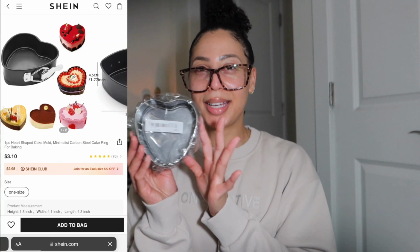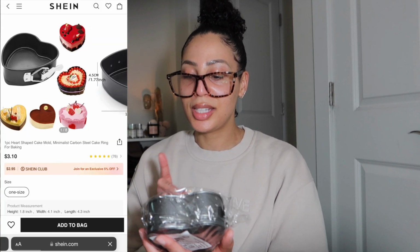Ooh, sticking with that same theme. Now I will say I did think that this was a full size cake pan, but it looks like a mini cake pan. I did not look at the dimensions. But this is going to be really nice to do stuff around Valentine's Day. You can make some mini cakes or brownies and stuff like that. That's what I was hoping to make.